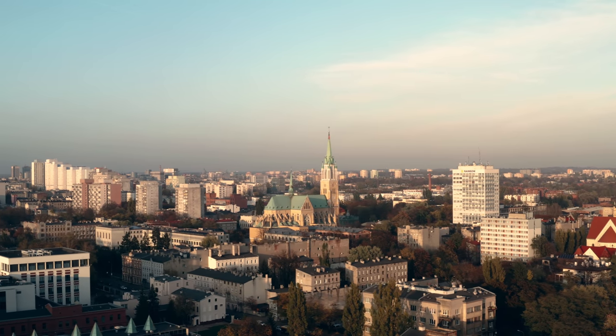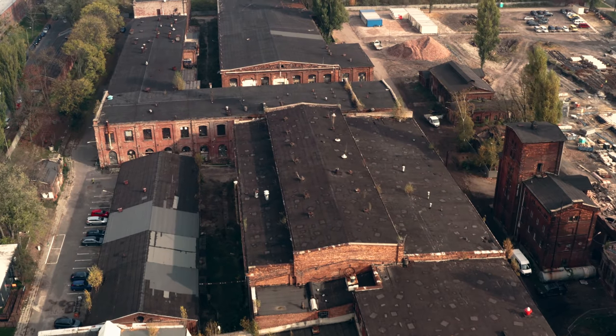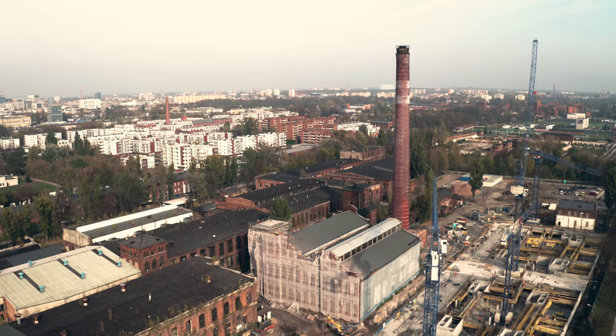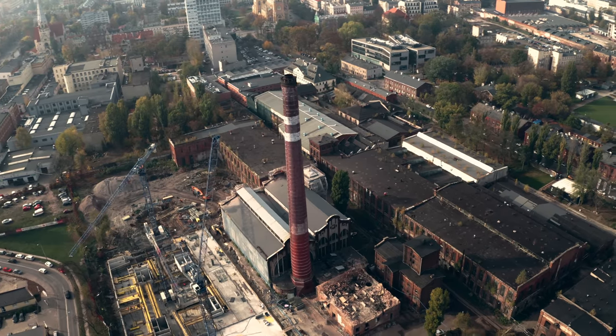The main reason why Łódź became a town that big is the former textile industry. Spread all over the city, you can find old cotton mills. For our final exploration, we visit one of them. The remains of the most famous one, the Scheibler factory, are a construction site today.